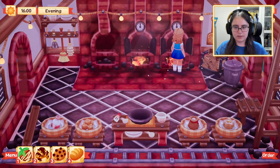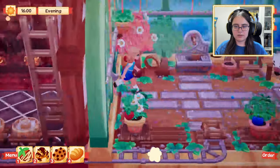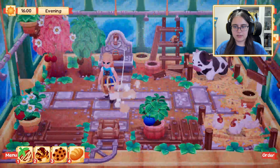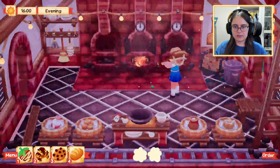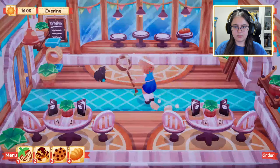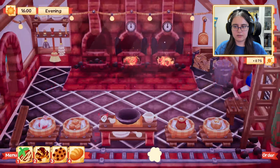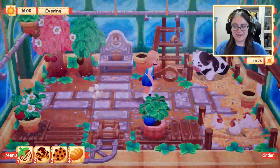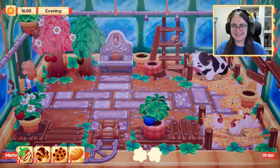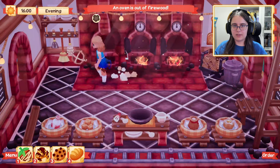Books to catch. Oh, there's one. There's another. Excellent. There's two there. Catch them all. No, I feel there isn't a gold one.